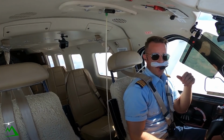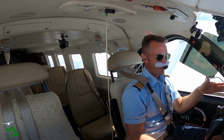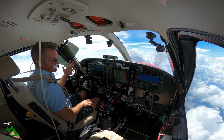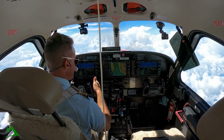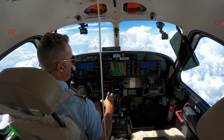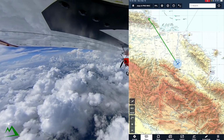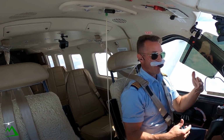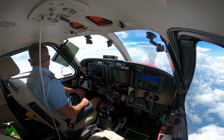Typically, if I were to fly this back at 11,000 feet, I'd probably be around the 300 mark, 300 to 305. So essentially I'm saving anywhere from 30 to 35 pounds of fuel per hour, which, this is an hour and 15 minute flight, granted we wouldn't be up here the whole time, but it does add up over time and over the whole year as well.